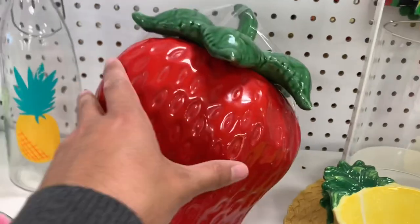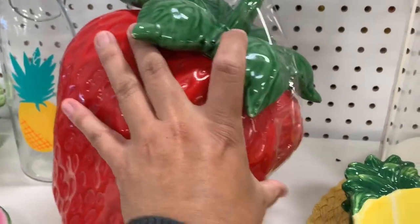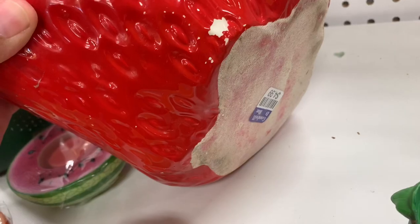This piece reminded me so much of my good friend Nicole from Nicole North Garden. She loves strawberry decor. And when I saw it, I just thought of her instantly.